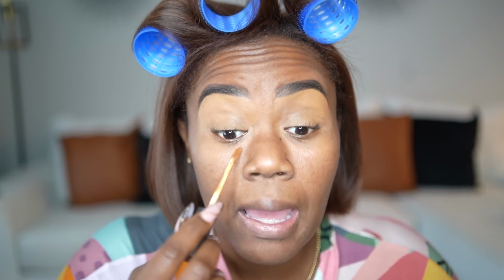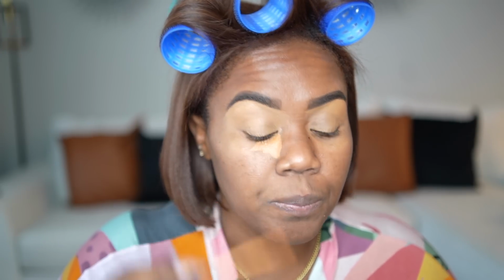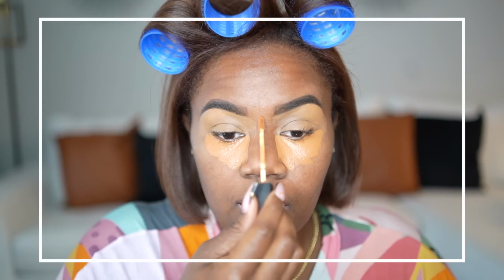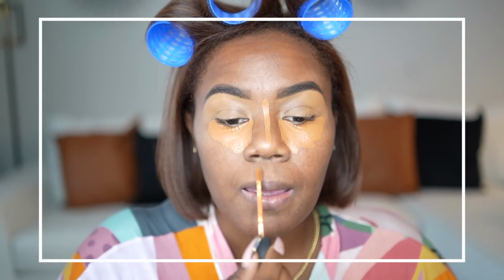So I'm going to go ahead and start with my concealer, and now I'm going to use my NARS concealer because it's a little bit deeper than the One Size Beauty concealer, and I like the way that looks. So I'm going to go ahead and pop that underneath my eyes, down the bridge of my nose, and then I also highlight right there.